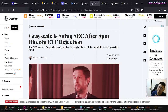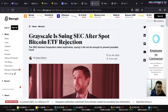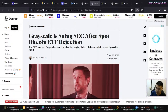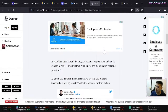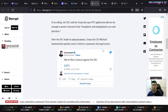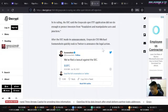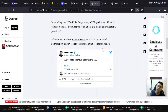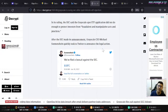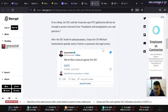So what happened was that the SEC decided to deny this Grayscale ETF for spot Bitcoin, spot ETF. And this is very bearish, right? Because you don't have a bullish catalyst, right? You don't have one big player to buy a lot of Bitcoin in order to support this ETF. So that's why the market was shaky, because you have another factor that affected this. So it kind of caused the market to be very shaky with a lot of selling pressure.